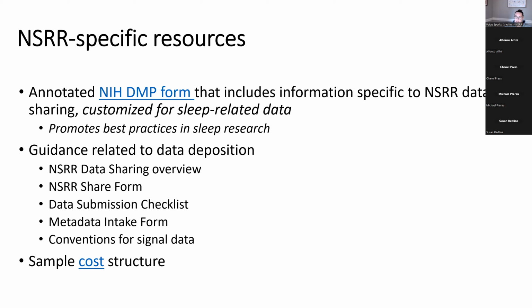Some of the guidance that we're planning to put together includes an annotated DMP form. So this is the form that Chanel had referenced, the 2-pager customized for sleep-related data that promotes the best practices in sleep research. Additionally, as part of our data deposition, we ask for a share form to be completed by our depositors. We have a page that details our data sharing procedures in an overview format. We have a checklist that details what we will ask contributors to provide, as well as a detailed metadata intake form so that folks can start thinking about all of the metadata that accompanies the data that's been collected, as well as conventions that are published for signals related data. And as Chanel mentioned, it's important to think about cost and budget for this early. So we're happy to also provide a sample cost structure.